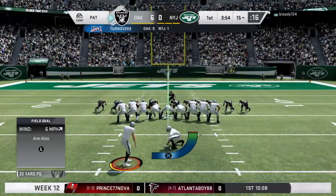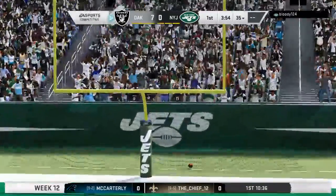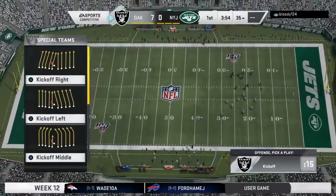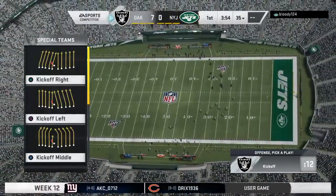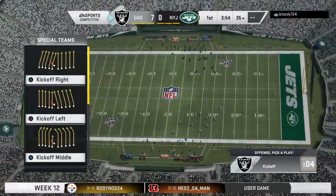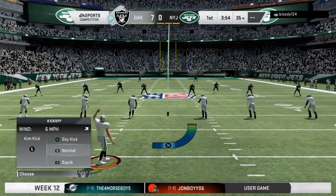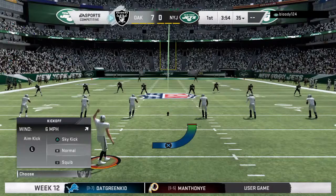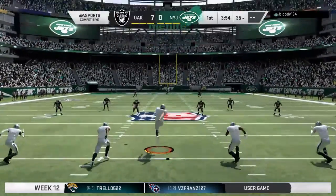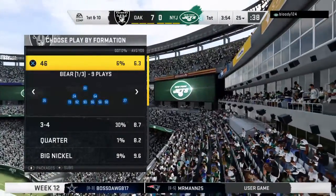Now for the extra point, Daniel Carlson. And that makes it 7-zip Oakland. Makes the score Raiders 7, Jets nothing. So they throw the pick six. They'll get another shot at it now as this one's in the air. And this will not be returnable. It's out of the back of the end zone for a touchback.